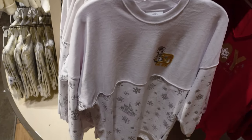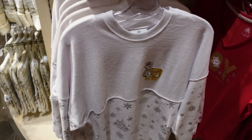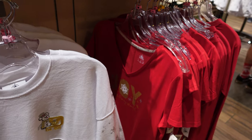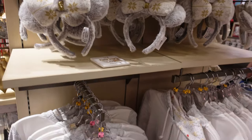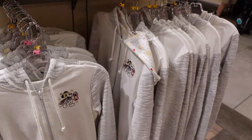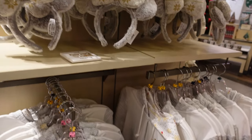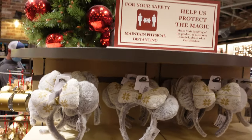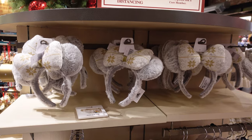I already have the spirit jersey. And I also have the sweater. And I'm wearing the red joy shirt right now. And as you can see here, the mini ears again with the sweater, which I have also, and that is part of all the silver collection. Really cute ears, so come check it out.